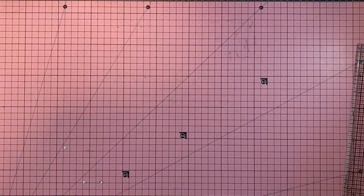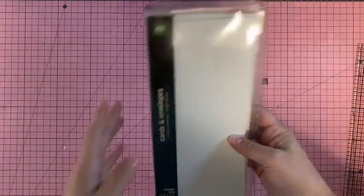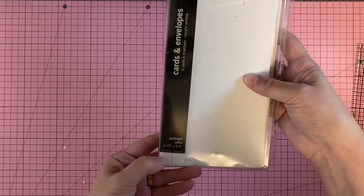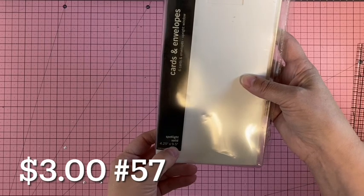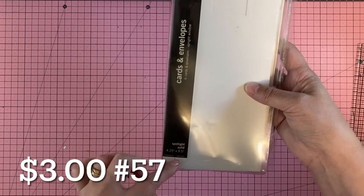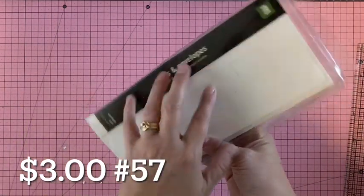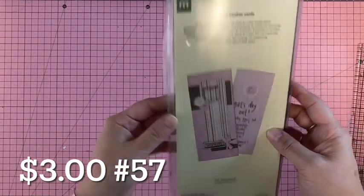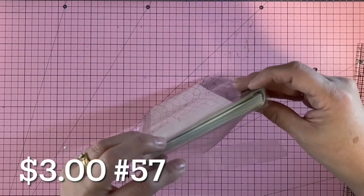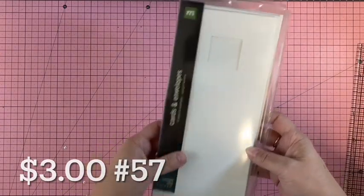All right, what do I have next? Making Memories cards and envelopes. These are long window cards. They're called Spotlight. They're solid white, and they are 9.5 inches tall by 4.25 inches wide. There's 6 cards and envelopes. It's called Upright Window. I did not count to see if they were all in there, but they do look to me like they are in their cards and envelopes. So there is that.